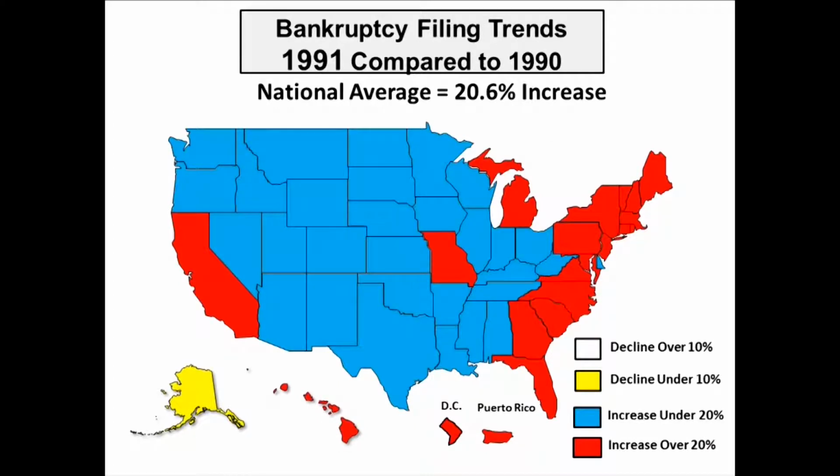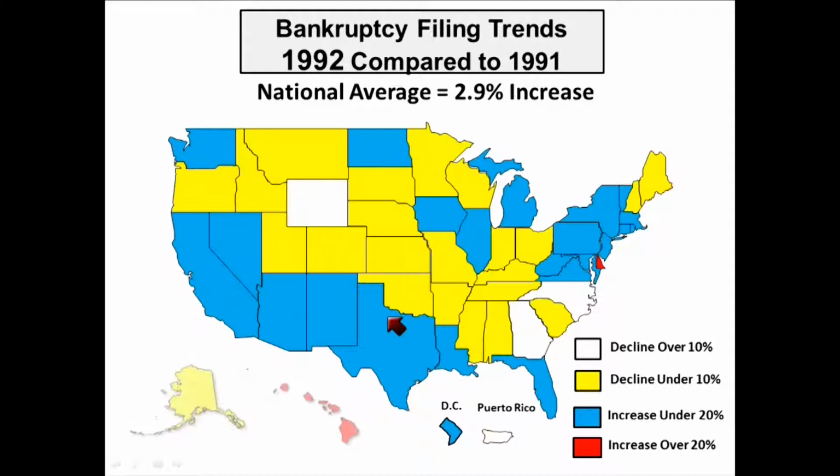Okay, starting with 1990 as the baseline, and looking at what happened in 1991, there's about a 21% increase nationwide. The increase was particularly large along the East Coast, and most of the rest of the country is in the blue area, which indicates a modest increase.